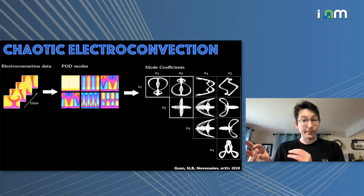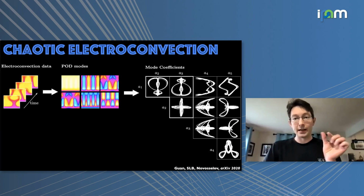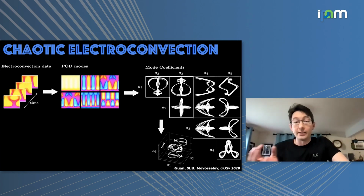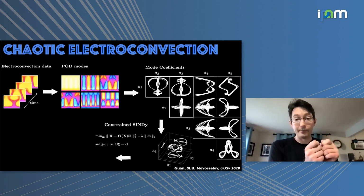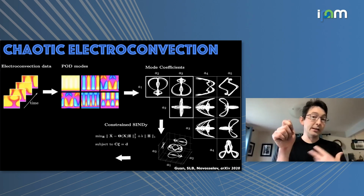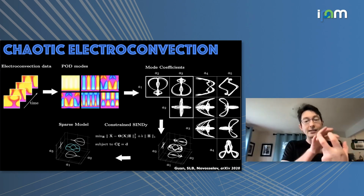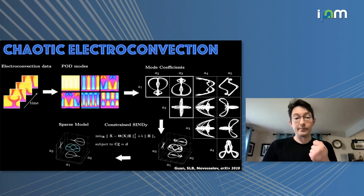incredible symmetries. So A1 corresponds to the amplitude of mode 1 in time, A2 is mode 2 in time, and so on. And there's just this incredible symmetry that comes out of this data because of properties of the physical system. And so you can actually uncover and write down what symmetries are in the data and then enforce those in our constrained SINDy models. And when you do that, you end up getting a sparse model that has the same structural dynamics, kind of the same skeleton as the full order system, and captures those same symmetries.